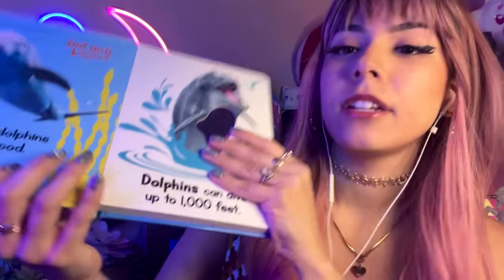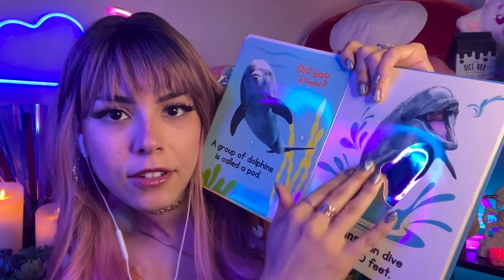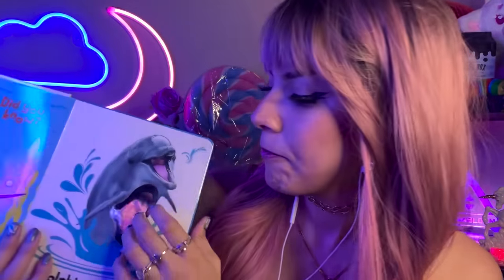I did put a little dolphin on this nail. So that it's hard to see, but it's a dolphin. And then there's a little bear. Because we're looking at a little dolphin baby right here. So I figured it was on brand. On theme. Anyway, let's get back to touching and feeling.